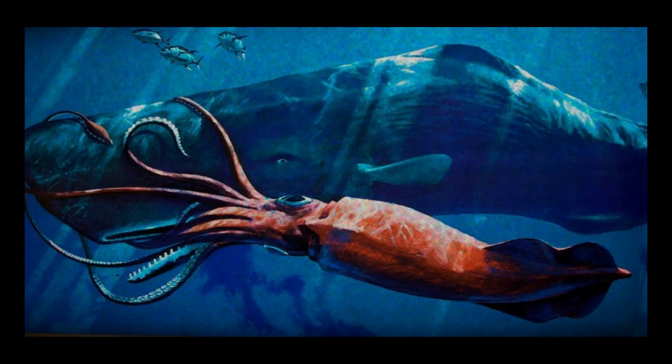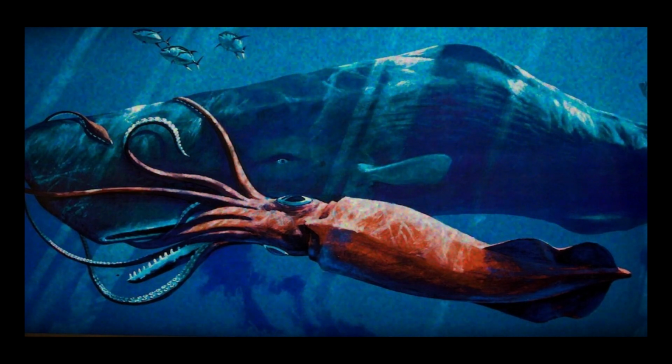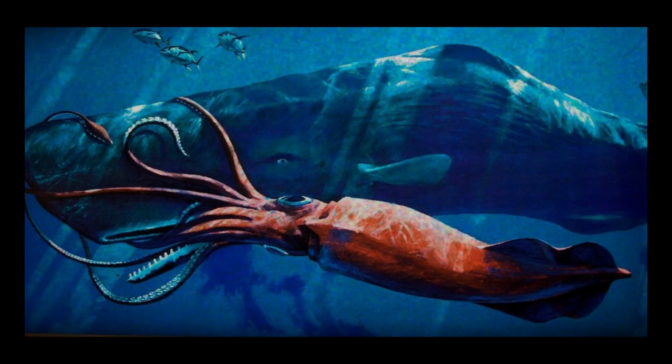Little is known about their behavior, but it is believed to feed on prey such as Chaetognatha, large fish such as the Patagonian toothfish, and smaller squid in the deep ocean using bioluminescence.